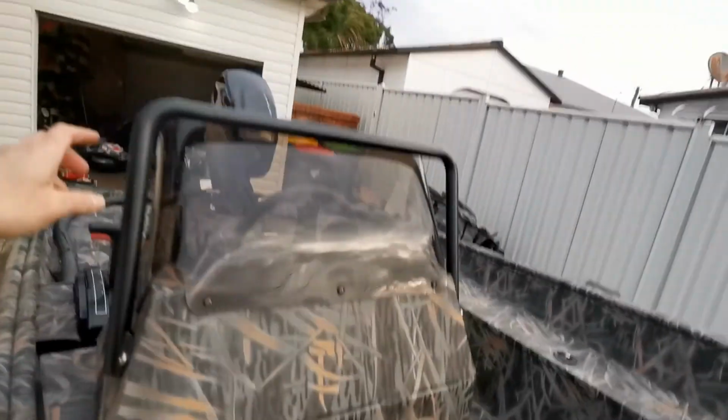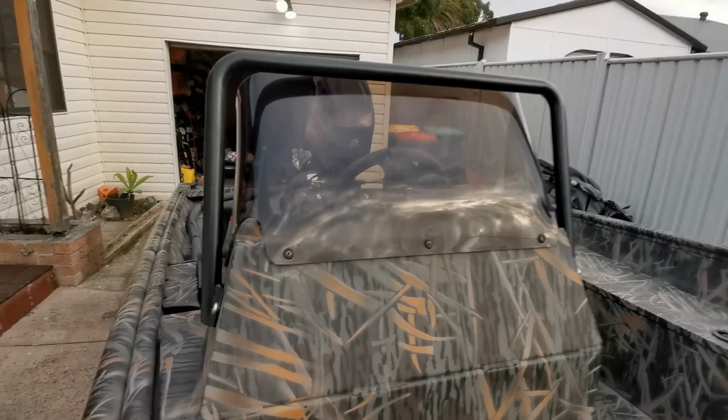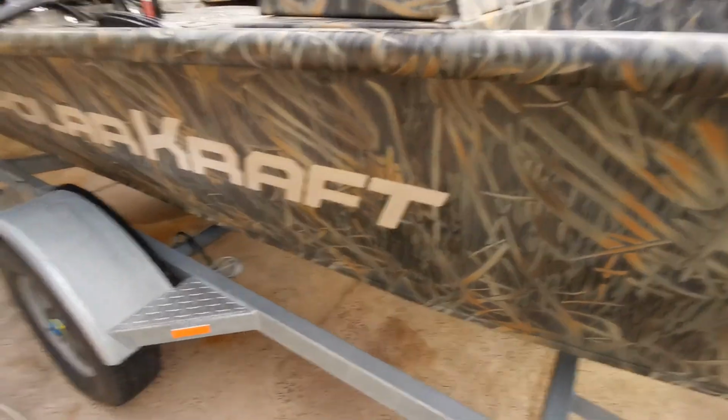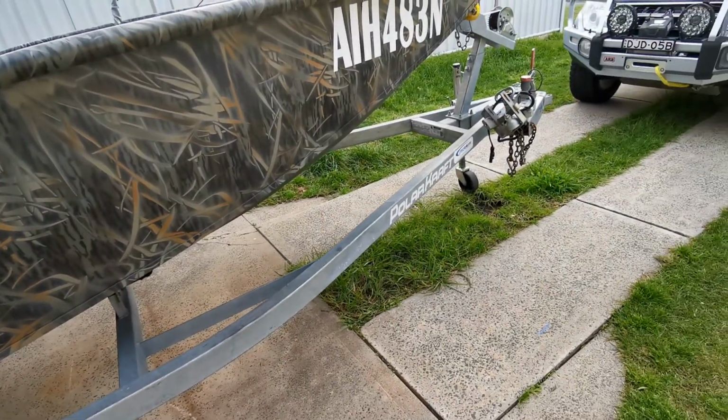Yep, I said I'll put my bar on. Looks the goods. Happy with that. Trailer's solid gal trailer, made by POLARKRAFT as well, by the looks of it.